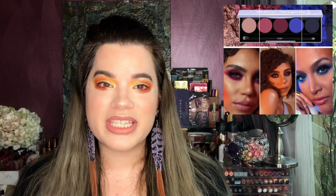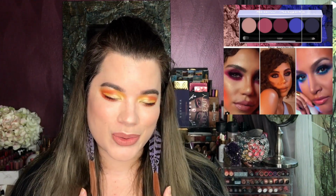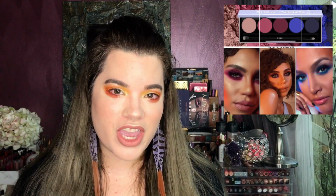But now, let's go back to this palette. So this palette is called the Snow Angel palette. I adore the name. It just makes me think of Christmas and the Nutcracker and the Sugar Plum Fairy, and oh my gosh. So yeah, I love Christmas carols.